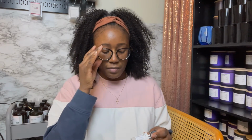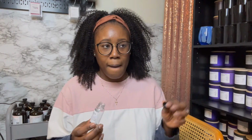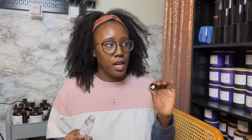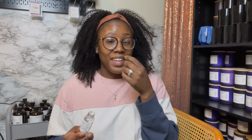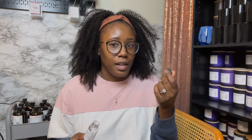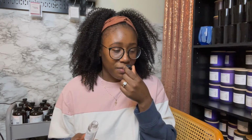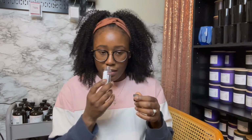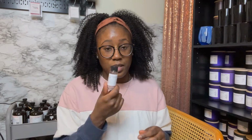So, this one is birch and black pepper, and I was a little thrown off with the black pepper part, but it adds a little bit of a cologne, like a strong cologne spice at the end. I don't even know how to describe it. I love it. It just smells like a business. It reminds me of a businessman. I love it. It's musky, it's spicy, but it's not like cinnamon spice. It's like cologne spice. I don't even know how to describe it, but this is my favorite one.